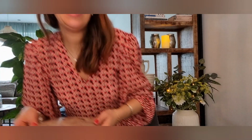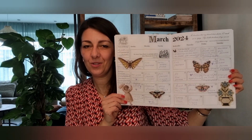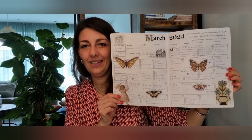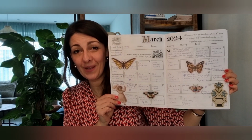The giveaways and my book of days. So let's start with the book of days. This is March. And in March, my daughter turned 13 years old, you guys. 13. So there are a lot of butterflies in March because butterflies are her favorite animals.